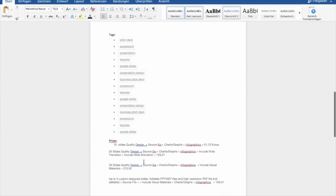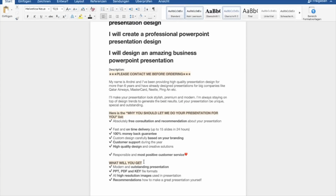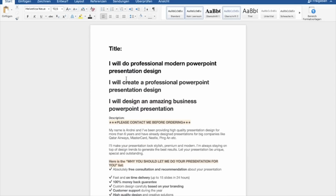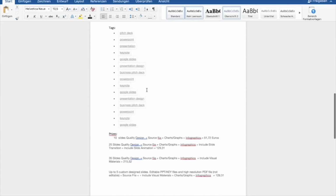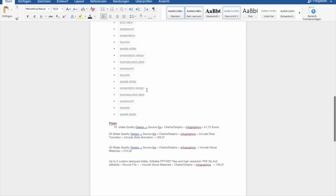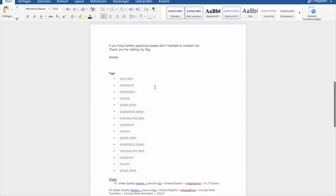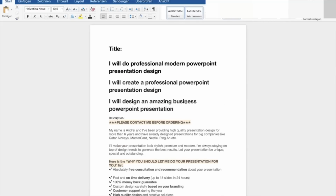So what I'm just telling you here is go out there, have a look at your top competitors on the first page of Fiverr, open the Word file and paste their titles, their descriptions, their tags, and their prices into that Word file. Rewrite everything in your own words. Or use the same text. You don't have to rewrite the text. You can use the exact same text when you create your gig. And yeah, once you have done this, it's time to create your gig on Fiverr.